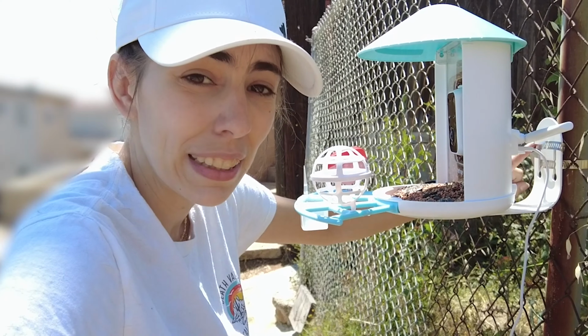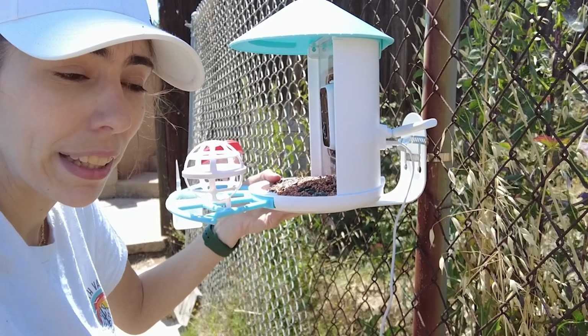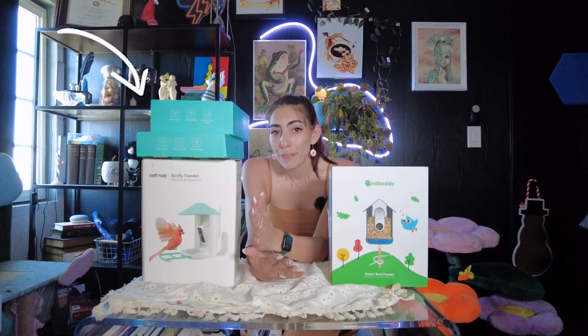Now let's talk about mounting. Mounting each of these was not difficult. You have the option to hang them or mount them on a pole. The Netvue comes with the attachments, 4 different ways to mount it. The Bird Buddy, you have to buy an additional attachment.